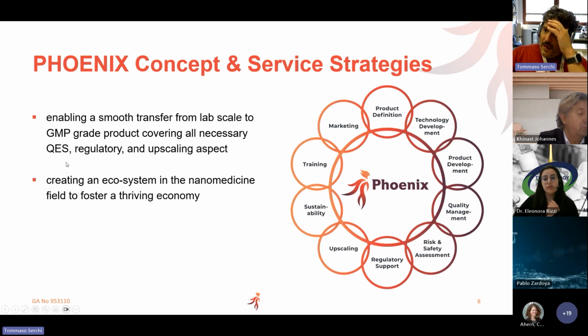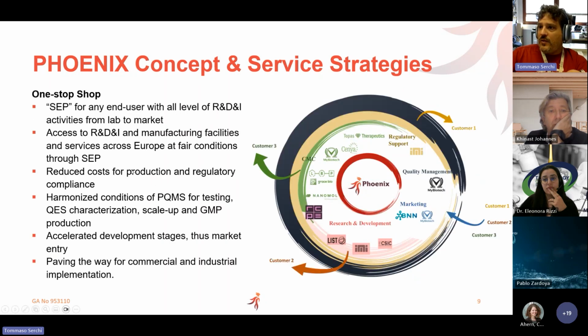Now, as I said, what we want to do is to enable a smooth transfer from lab scale to GMP grade. And this implies a lot of different services and knowledge. Thus, what we want to create is an ecosystem of different entities providing different services at different expertise, so that we can cover the whole production line. Now, the idea is to create, and that has been created, the PHOENIX SEP, single entry point. It's a legal entity which will be the one providing the follow-up of the project and providing access to the services.